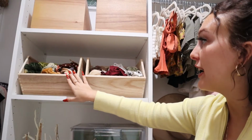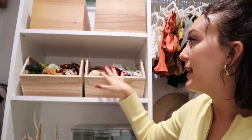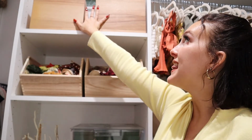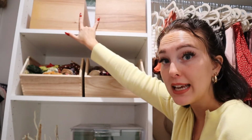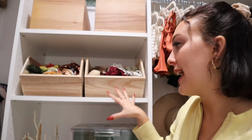These I got from Target. I think that they're nice. They're exposed, but it's okay. I like seeing my hair scarves and my scrunchies, and I use these a lot. And these are more things I don't reach for as much. So I really recommend putting the things that you're not using as often higher up, and the things you use every single day down below.